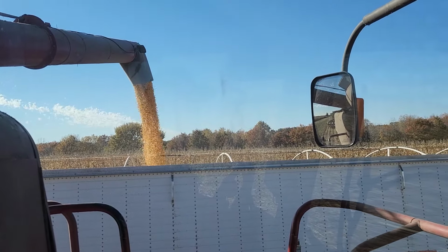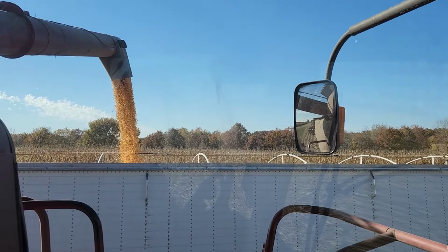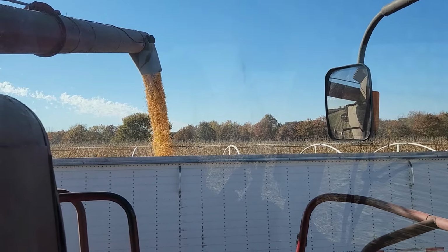There's a lot of dang corn gonna come off this farm. Been a lot of it come off this farm already. Good year for corn.